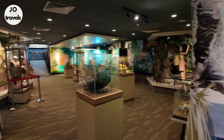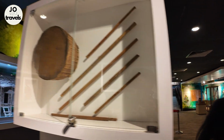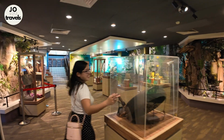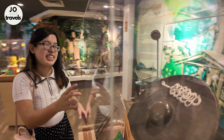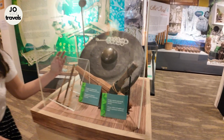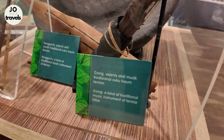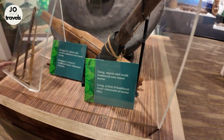This is the gong. Yeah. This is the drum. Like this. No, this is not the gong. This is the gong. Now, this is the traditional gong, regardless of what ethnic group it is. The Mia. Yeah. The Mia tribe. You can use it to play and kick.